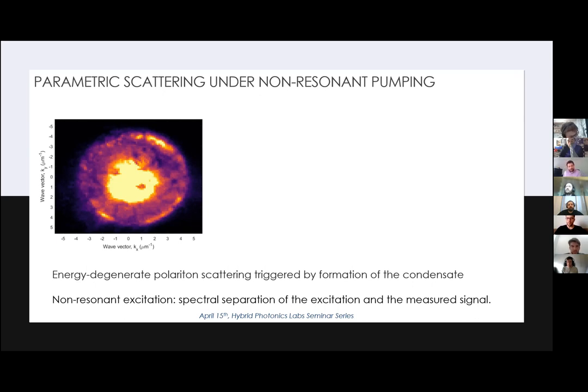It's very hard, because as we can see here, it's a very inhomogeneous condensate. So it's hard to choose the correct place from which place it's scattered. I think it's a very, very hard experiment, but I think it's possible to observe it.